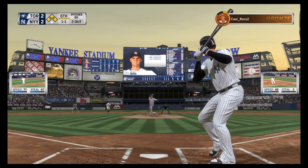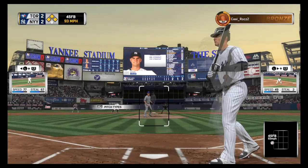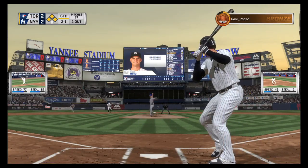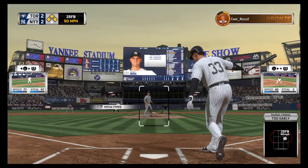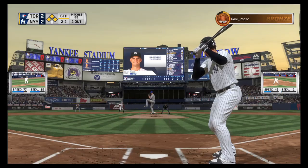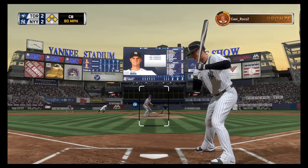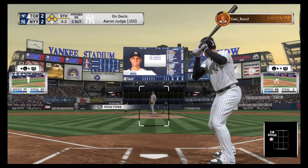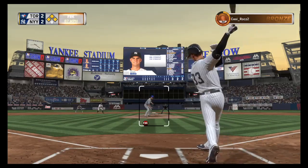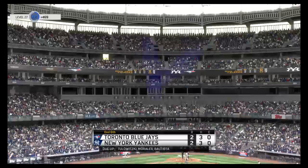He's set. Here comes the 1-1. And he misses. 2-1. We've seen him go down on strikes more than once in this game, so this has been a better approach by him at this at-bat. Much more patient, and he's gotten himself into a good hitter's count. Definitely a big pitch coming up right here. He's going to be pumped if he can work his way out of this inning with the game still tied. For the guy on the mound.